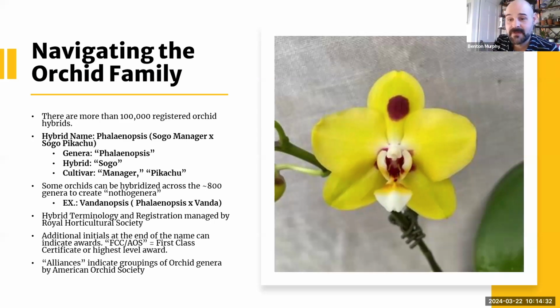So here's an example of a hybrid orchid that's in my collection right now. This yellow orchid is a Phalaenopsis, a cross between two hybrids, a Sogo Manager and a Sogo Pikachu, named after the Pokemon. The hybrid name there is Phalaenopsis Sogo Manager X Sogo Pikachu. The X indicates the cross, right? So those are the two hybrids that have been bred together to create this plant.